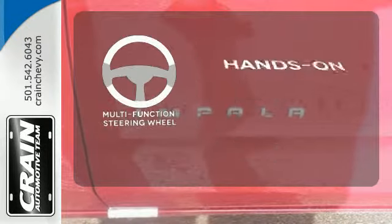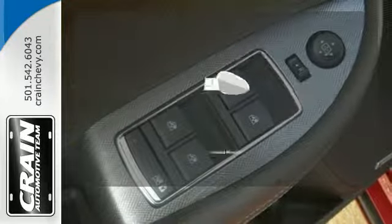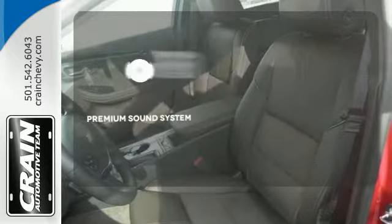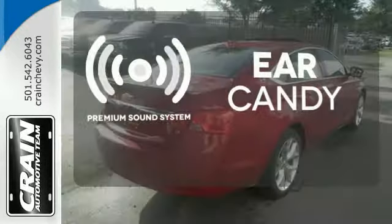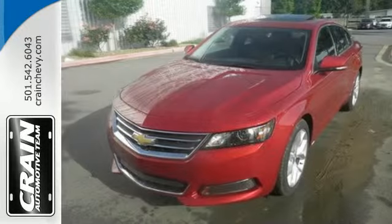The multifunction steering wheel helps keep your eyes on the road and your hands on the wheel. Avoid scraping snow and ice with heated mirrors. The premium sound system gives you a rich listening experience. This thoughtfully designed full-size car is ready and waiting for you to test drive today.